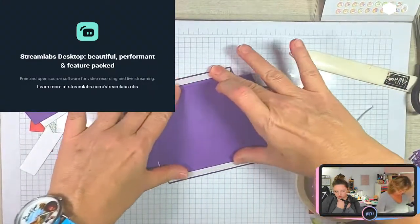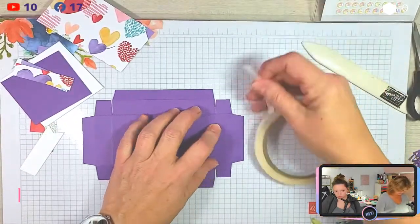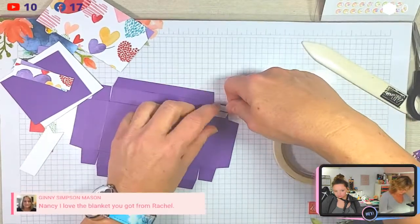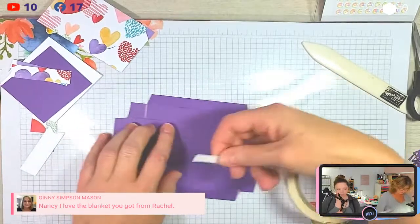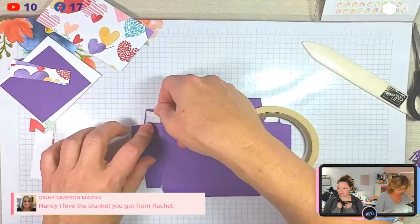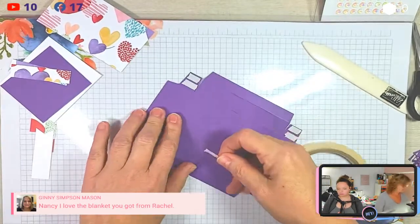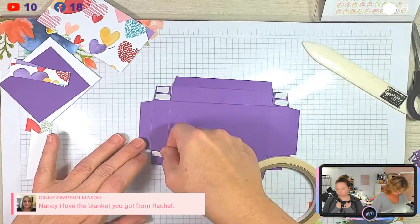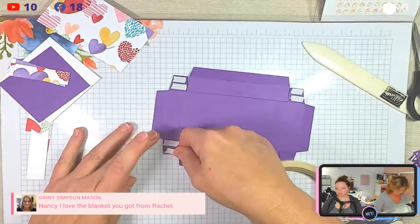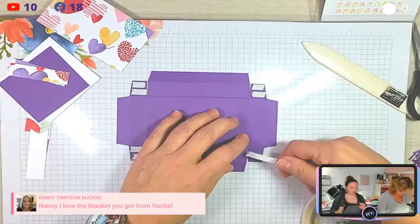Okay, so here we go. So we got those on the inside. Then we're going to flip it over to the outside, and on our little tabs, we're going to put a couple strips of adhesive. Now, I like to use the tear and tape because it's a stronger adhesive. Another recommendation would be the Tombow glue. It sets relatively quickly, but not so quick that you can't adjust it if it needs a little bit of adjusting.